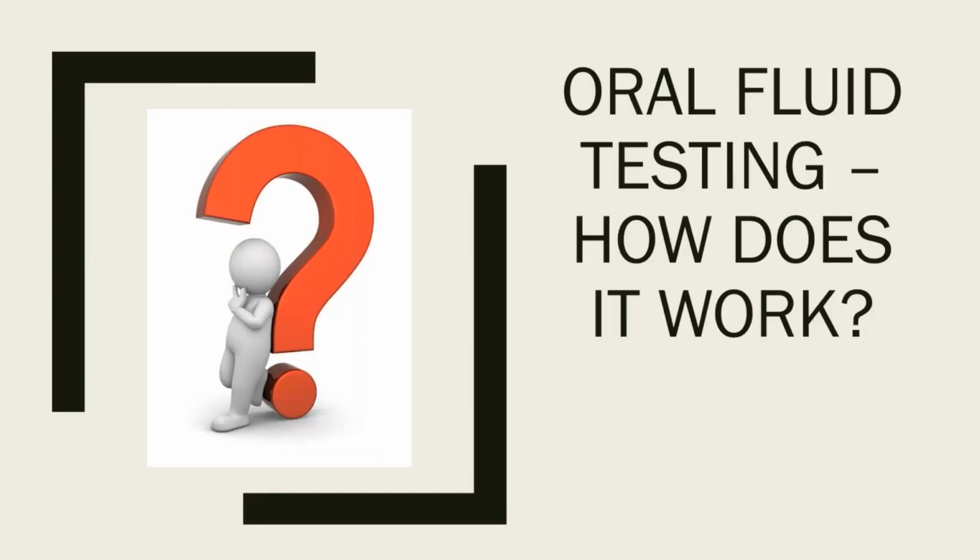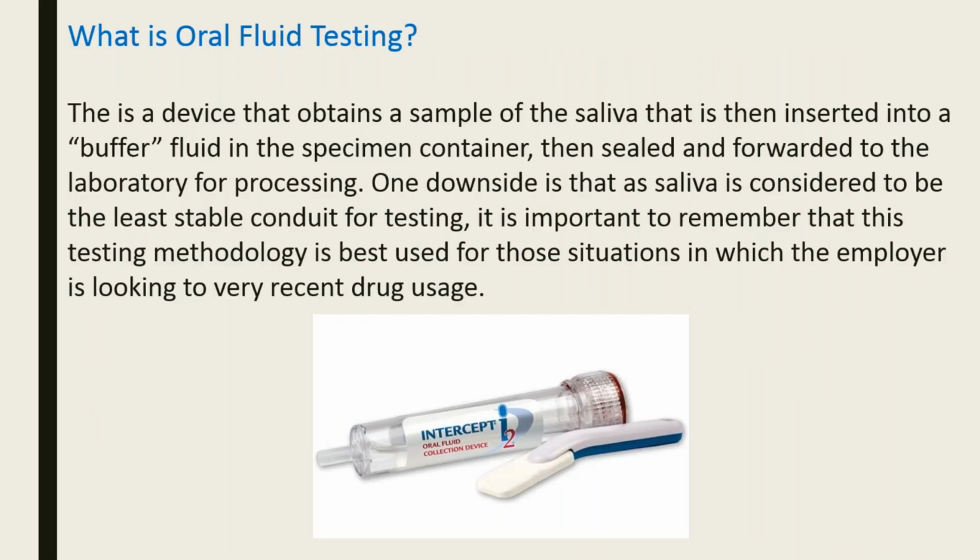So oral fluid testing, how does it work? There is a device it obtains, and the most common one is called an Intercept 7. There are different things out there, but the most common one, it is a specimen tube, and it has a toothbrush-like device, and you see the tube at the bottom. The toothbrush-like device goes typically under the tongue, and it is left in the donor's mouth for a short period of time.